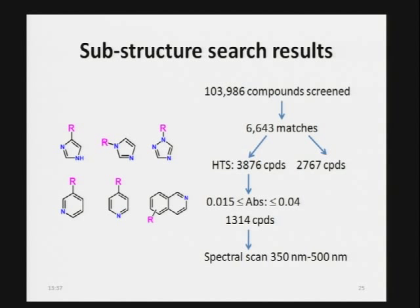However, around 2,700 of them were silent in the initial 2-wavelength screening, and 3,300 gave us some kind of a signal, and 1,300 gave a signal which we would consider as a hit. So now we have about 1,300 compounds which we would like to rescreen in the spectral mode with compound concentration about 2 micromolar in a 1-to-1 molar ratio.